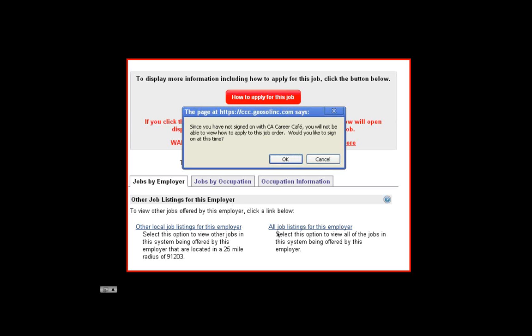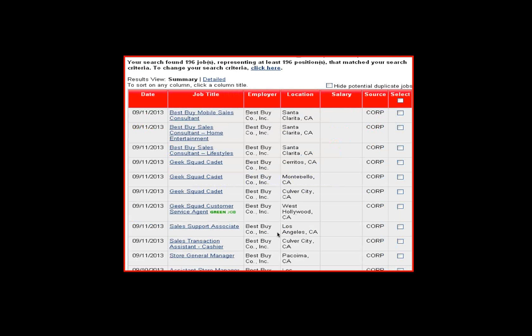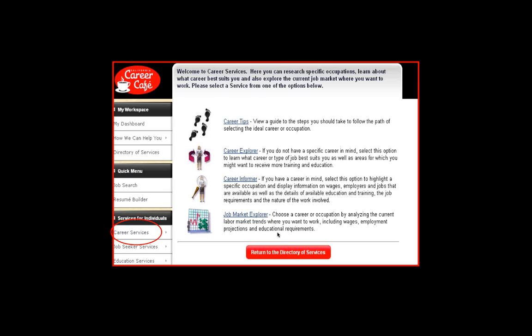And I did select the search other local job listings for this employer and looked at all the job orders that you do get. There are over 196 jobs represented from Best Buy, since that was the job order that we selected. So it's pretty cool. You get to really see what jobs are in the system with a certain employer that you might not think of when you're applying for a job. So that was the job orders.